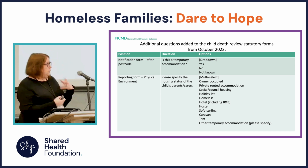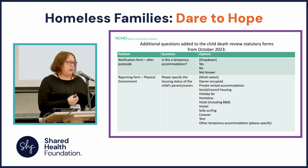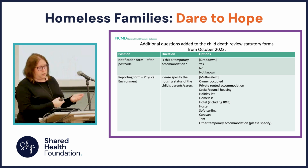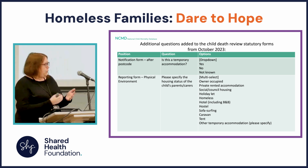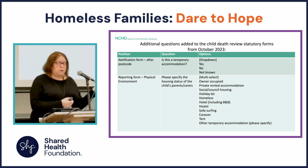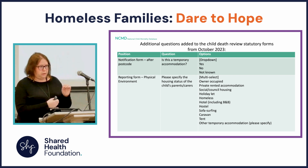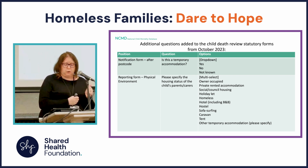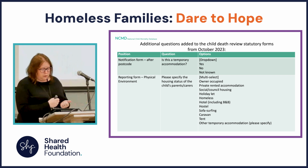So the deaths that we identified previously, we'd just done a sort of free text search looking for the relevant types of ways in which temporary accommodation was recorded. But we were able to work with Shared Health Foundation to add these questions into the statutory data set. So they're now asked for every single child that dies anywhere in England. There's a specific question asking if the family were in temporary accommodation at the point where they died.